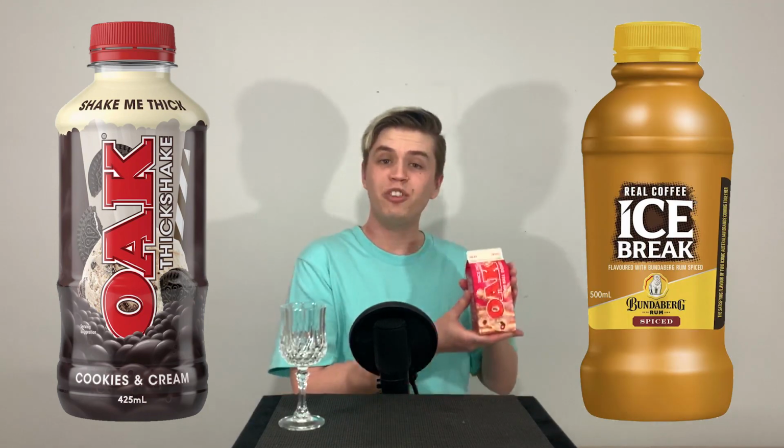Also new to the market right now is another flavour by Oak. It's a cookies and cream flavour. And if you find yourself preferring iced coffees, there's a brand new Bundaberg spiced rum iced coffee, which is made by Icebreak. To the long-time milk drinkers, I spoke that wrong. Astute. I want to use the word astute. My brain is like, use astute here to talk about milk drinkers.